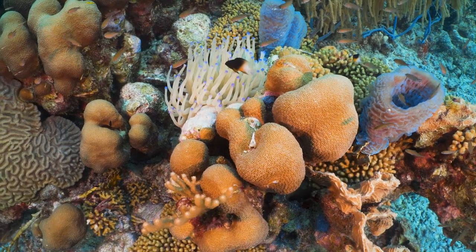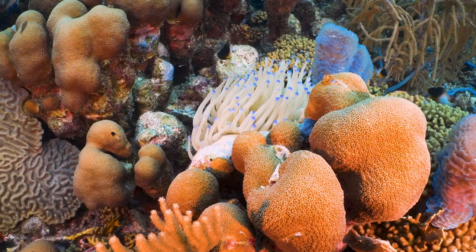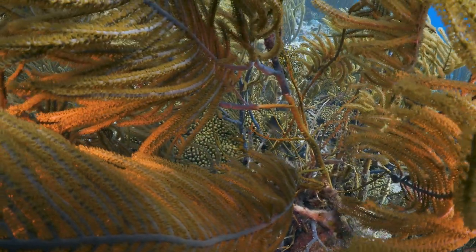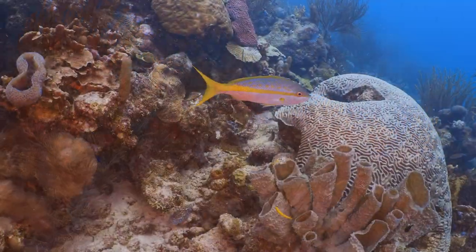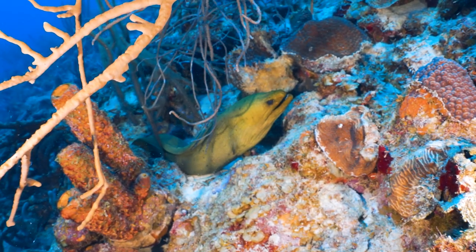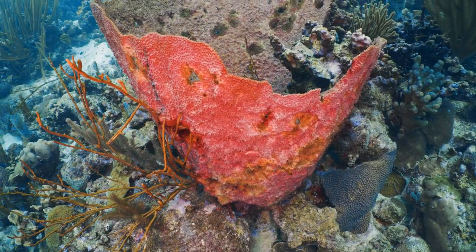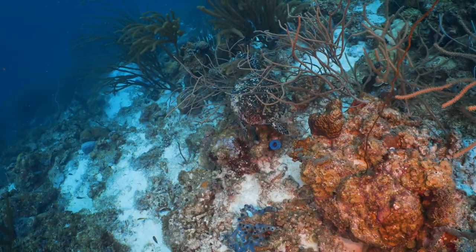This beautiful anemone is home to a bicolor damselfish. A honeycomb cowfish hides in this gorgonian. He clearly wants no part of me. A yellowtail snapper. A green moray. I caught this creole wrasse resting at a cleaning station.